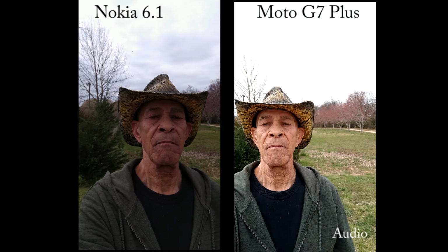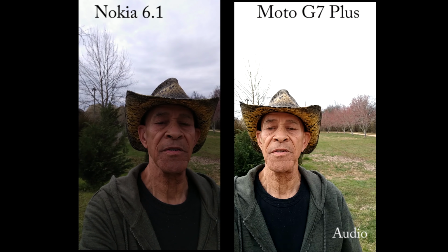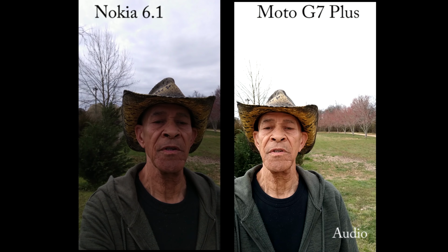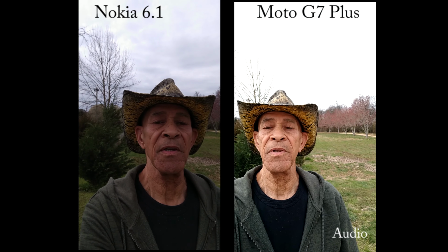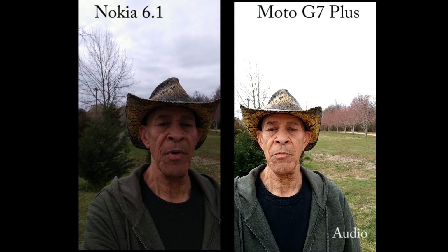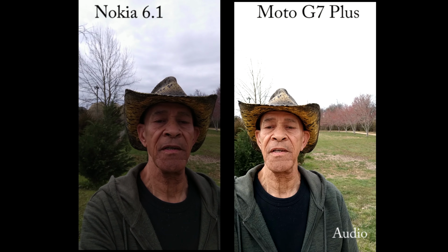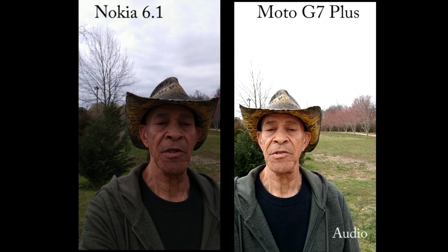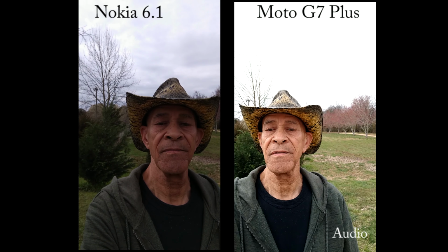Hey folks, Mobile Geezer out here again with another camera comparison, this time between the Nokia 6.1 and the Moto G7 Plus. This was requested by a user, and I figured, okay, it's not raining today, it's not anywhere near as cold as it's been, and so I figured I'll go out and get this done.